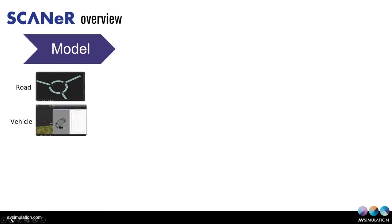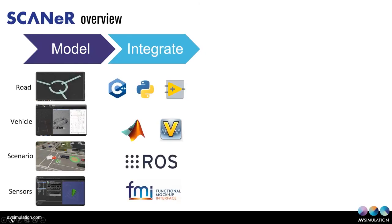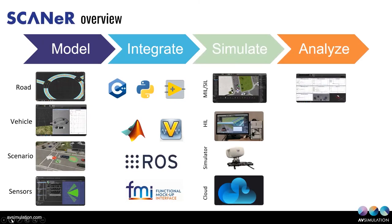So just a focus on SCANeR for those of you who wouldn't be familiar. SCANeR is a complete simulation tool where you can have all the steps to build a complete simulation application. On the first side, you have all the model editing tools. So you can build road environments, you can build vehicle dynamics models, you can build scenarios, you can model different kinds of sensors. Then you can integrate with your system, and you can do it with different languages and different programming environments.